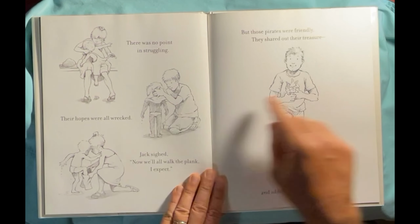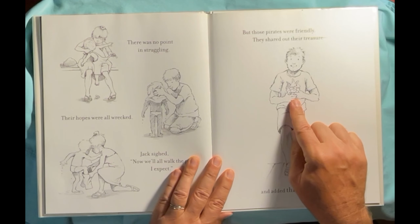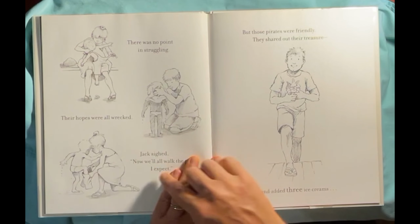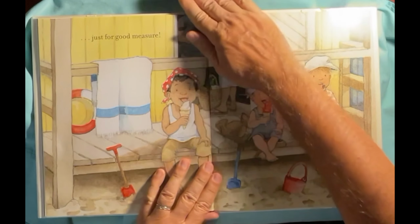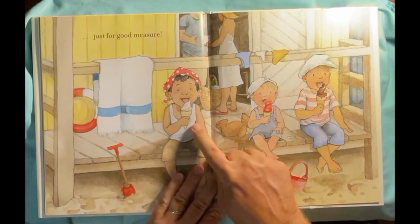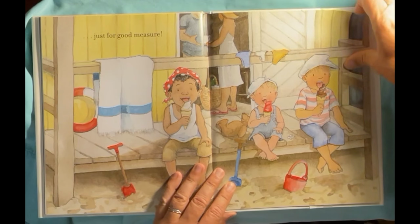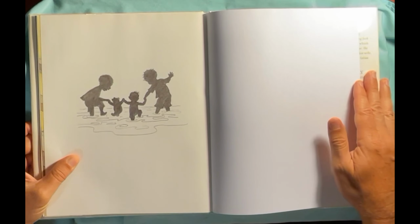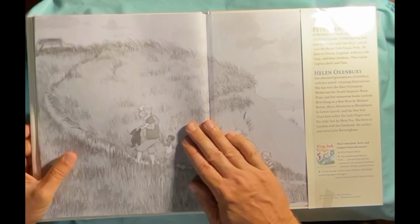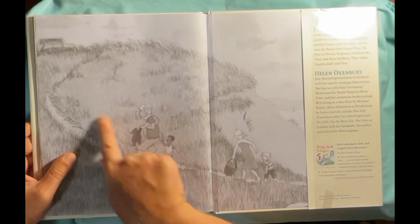Oh, their mommy and daddy came home. But those pirates were friendly. They shared out their treasure and added three ice creams. Aww. As their mom and dad came home with ice creams too. Just for good measure. Aww, they all get an ice cream cone. Look good, right? They were having fun using their imagination, pretending they were pirates. Aww. Oh, there they are walking back home. Mommy, daddy, and the three kids are walking back home.